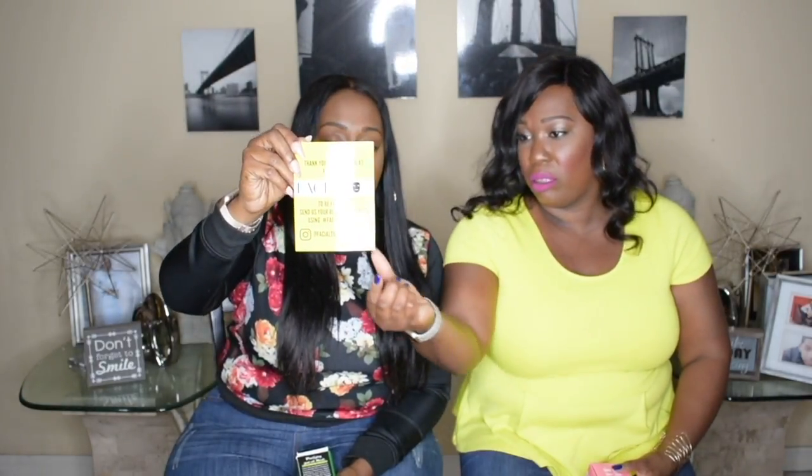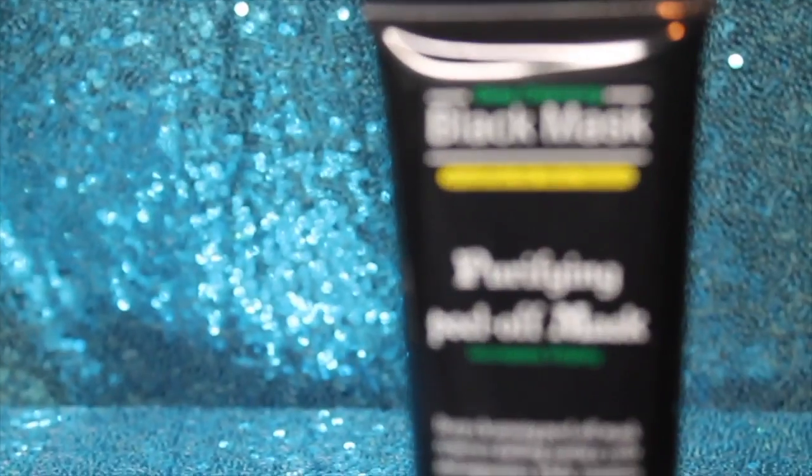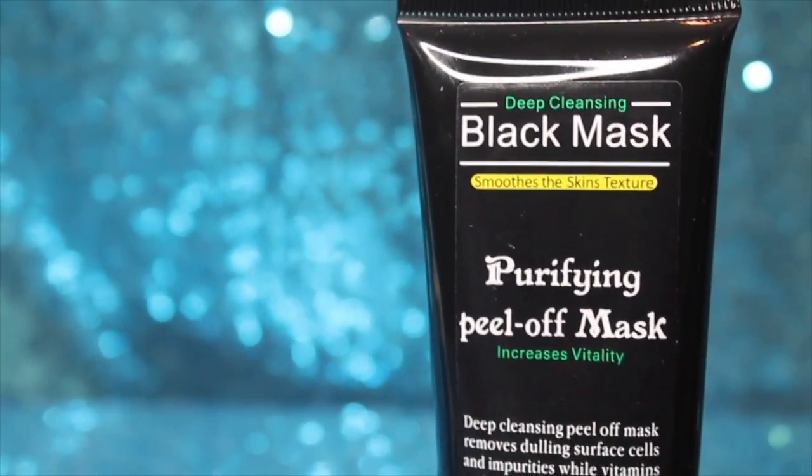Anyways, it came with a little postcard about social media, saying to feature them on your social media, use a hashtag and all that. So this is what their box looks like. It says purifying peel off mask. Now I heard this really peels off some stuff. I don't really have pores like that, and she does not. She has great skin. But let's just try it.